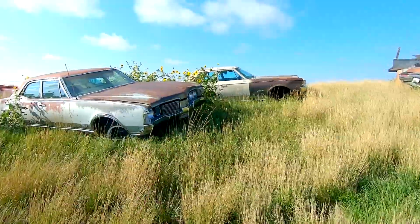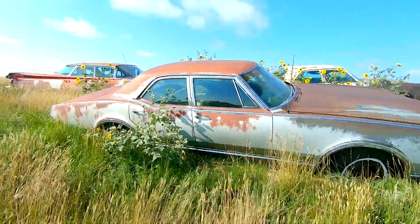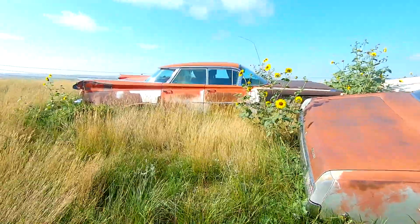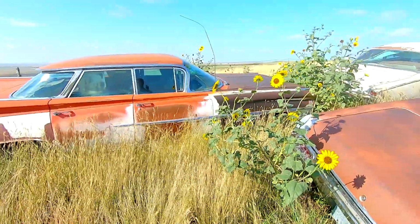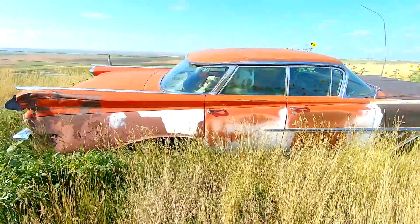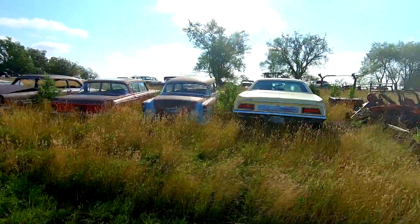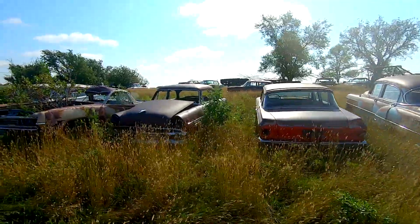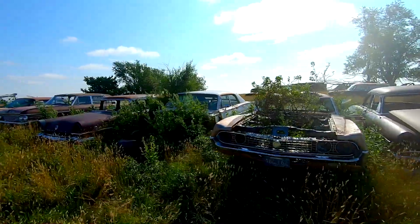An Olds Jetstar 88, an Olds Delta 88. And this here is a '59 Olds Super 88 4-door hardtop. It is complete, and it does have a power seat. Actually, I missed these cars. A little bit of everything scattered in here.